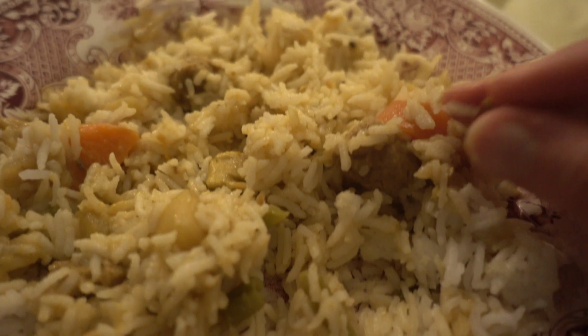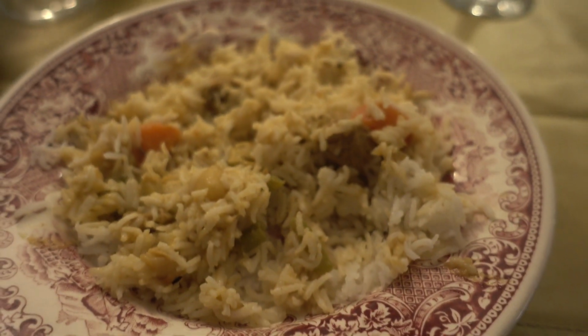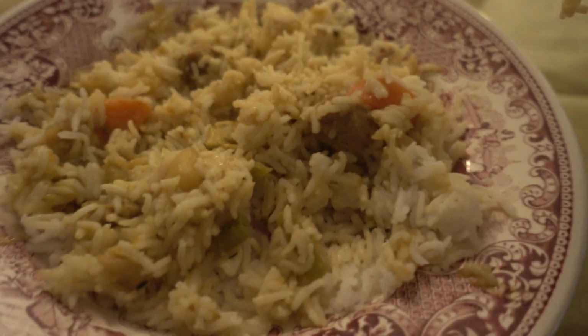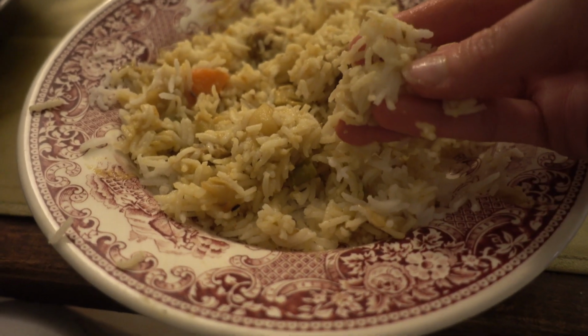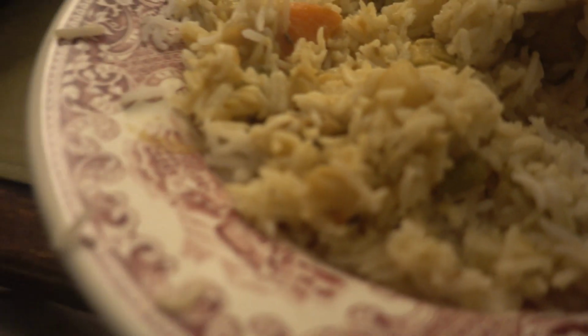And actually, in South India, you eat with your hands, so that's why I'm not using a fork. It actually tastes better this way. And don't worry, I washed my hands before. After dinner, we just watched some Netflix, and then I went to sleep.